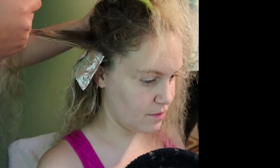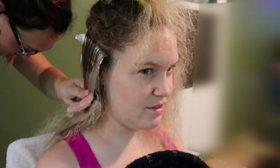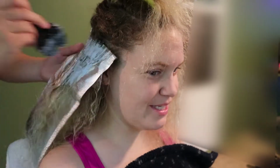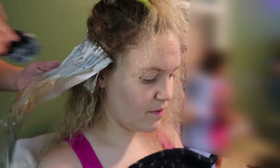And one of the things that I'm told is that the developer will only develop for a certain amount of time. So leaving the bleach on was okay. I'm not totally sure if that's fine, but my hair seems to be fine and didn't seem to have any long-term lasting effects.